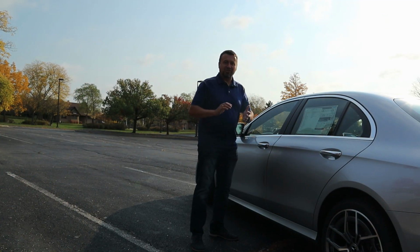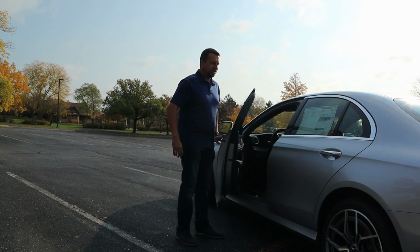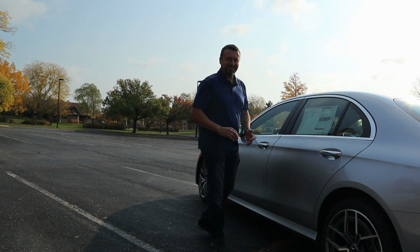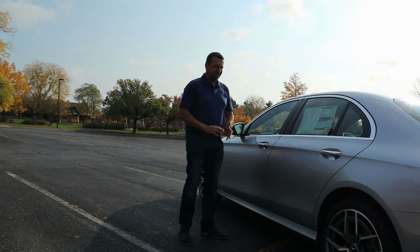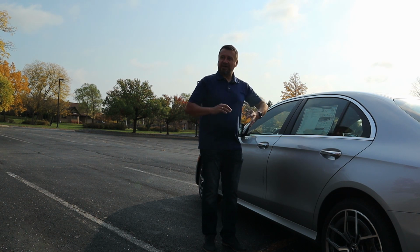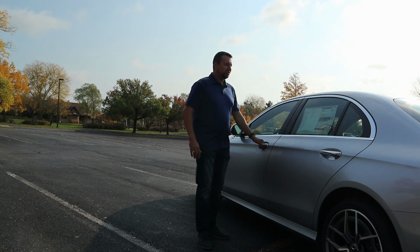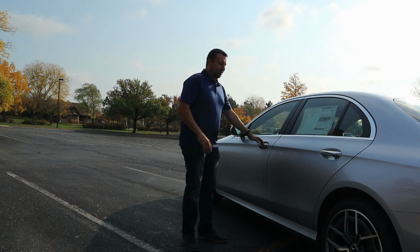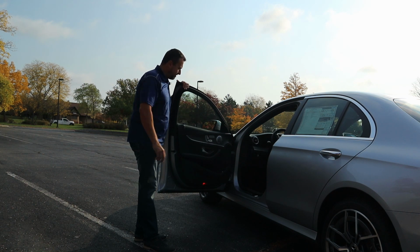Hey guys, we're gonna do the sound check. No, not the mic check, but we're gonna do the check of the closing door. Never disappoints. Mercedes-Benz, one of the most solid closing doors. Even though they used to be really heavy vehicles, now they use a lot of lightweight materials on it. They still were able to manage this nice closing door. There's no other noises when you actually shut the door. And let's check out the interior.